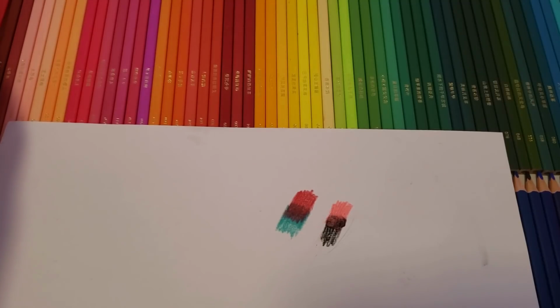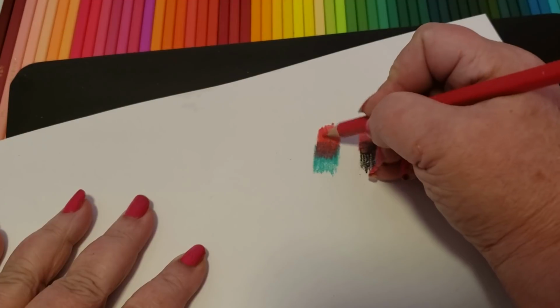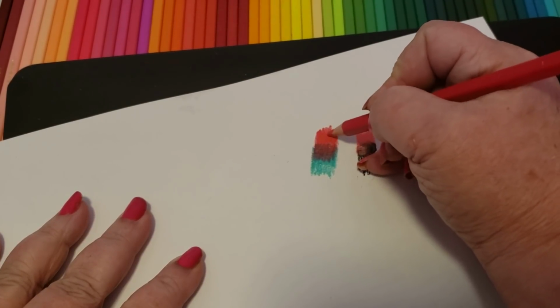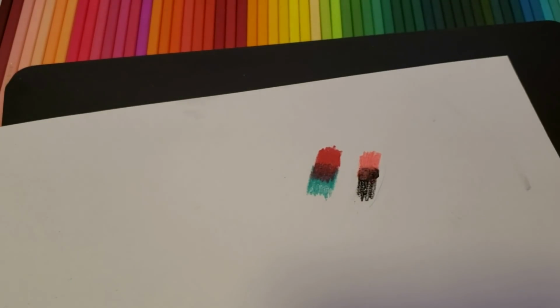Now, it does take a couple of layers, and I'll show you, but it will become very rich and smooth. So you can see that. The color, look how gorgeous the color is and how easy it is to get to that richness. Let's pick up another pencil and I'll show you. Let's pick up like a pink purple.